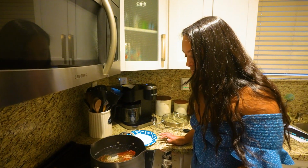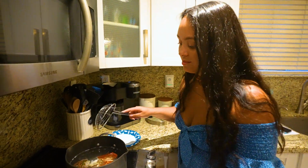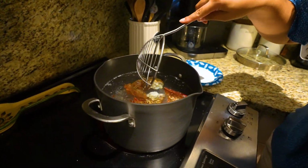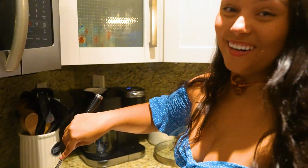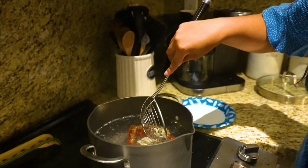Yeah, so crazy. There's one floating though, so I'm gonna push him down a little. Make sure he's in that water. He doesn't want to stay down there. I might have to hold it here for a good 8 minutes. Oh gosh, there you go.